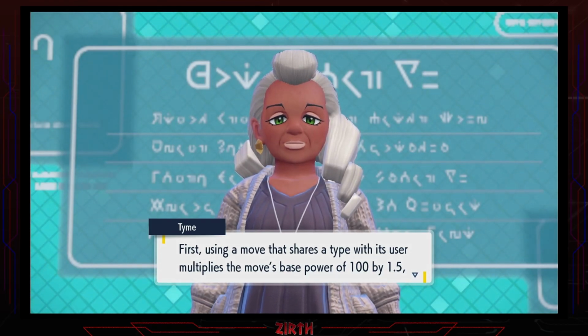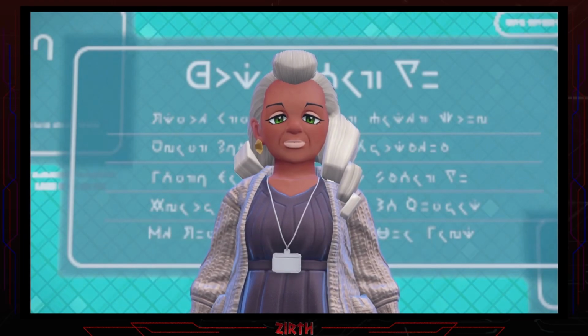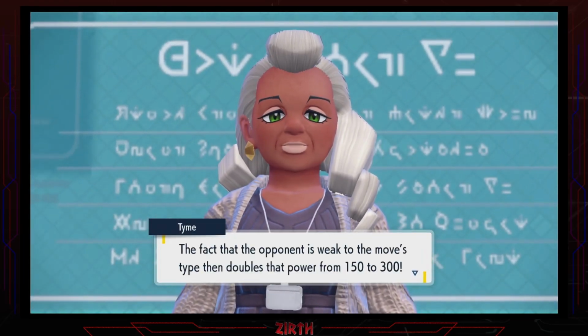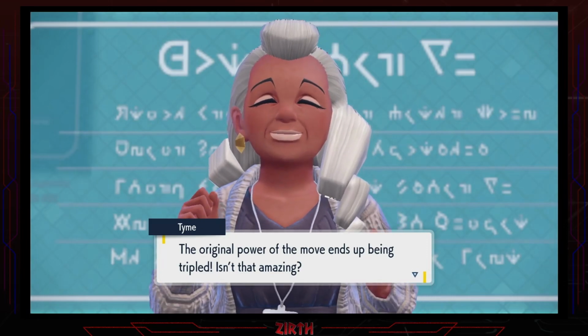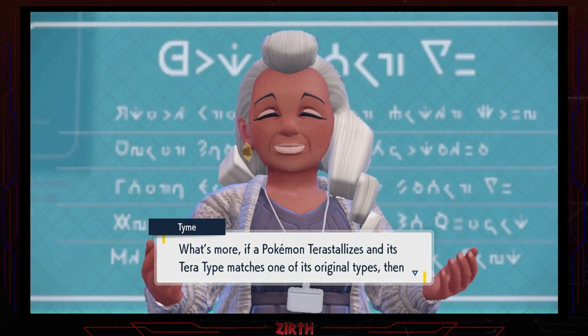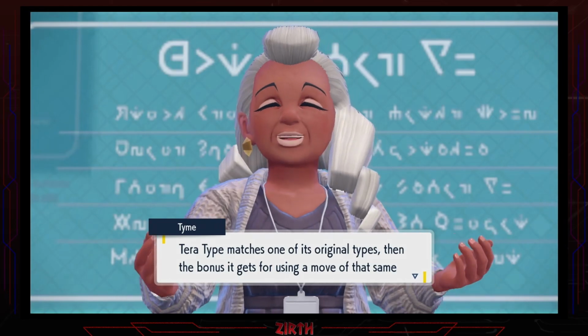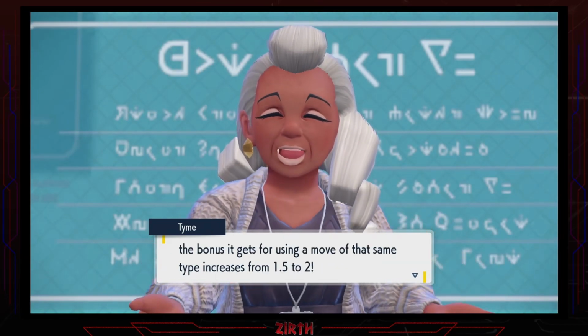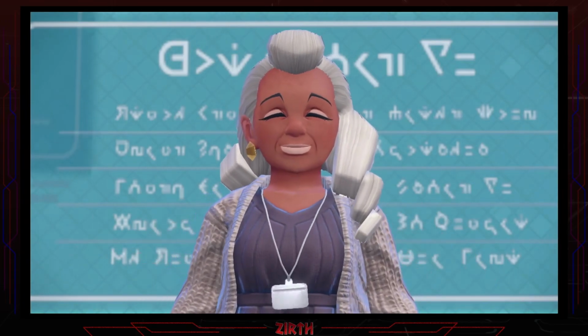That's the thing. First, using a move that shares a type with its user multiplies the move's base power of 100 by 1.5, making the power 150. The fact that the opponent is weak to the move's type then doubles that power from 150 to 300. The original power of the move ends up being tripled. Isn't that amazing? What's more, if a Pokemon terastallizes and its Tera type matches one of its original types, then the bonus it gets from using a move of the same type increases from 1.5 to 2. So that will be 400%.